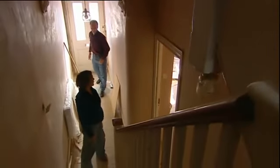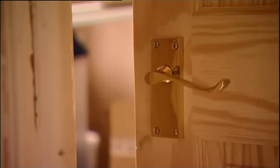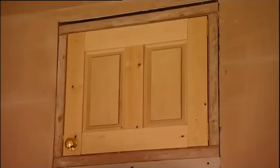Original detailing would be fine, but if it is reproduction, it's safer to go contemporary. I notice you've got brass lever door handles. Yes. They look a bit cheap for this sort of development. And I think if you're wanting to get top whack again, it would be better to have painted doors and good solid door furniture that looks really chunky.